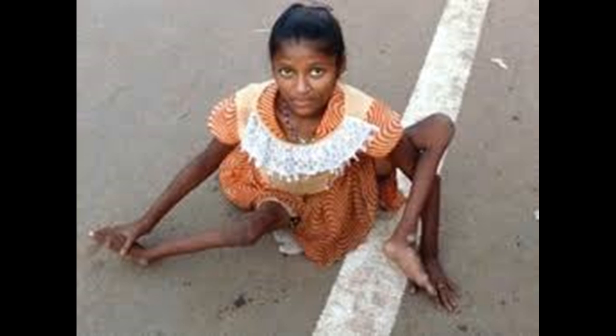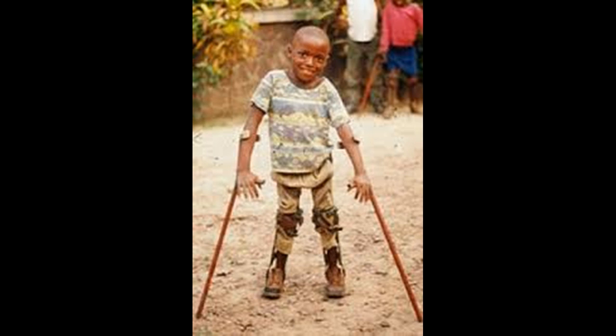There are 3 types of paralytic polio: spinal polio, which affects the spine; bulbar polio, which affects the brainstem; and bulbospinal polio, which affects the spine and brainstem. Post-polio syndrome is a complication that can occur after a person has caught and recovered from poliovirus. Symptoms of the syndrome can appear up to 35 years after the polio infection.